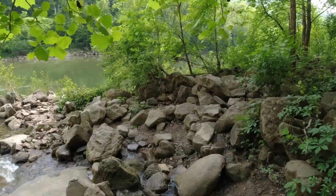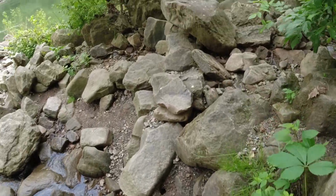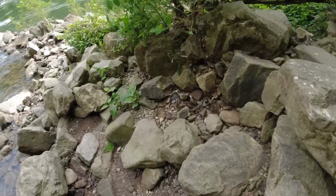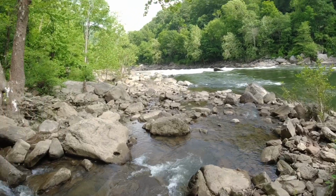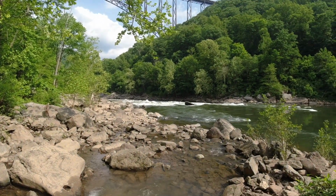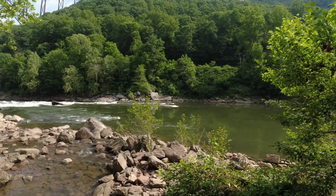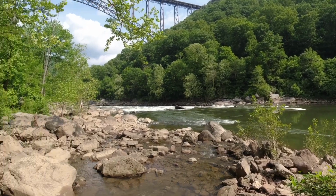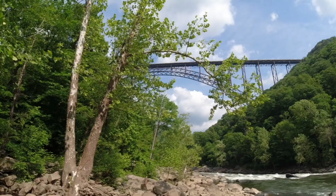So I actually went camping on the New River not long ago. Well, not in the gorge, but along the New River. But it was in North Carolina. Look at this. Isn't this beautiful? Look at those whitewater rapids. New River is a favorite spot for people to go canoeing, whitewater rafting, kayaking. It's so amazing.